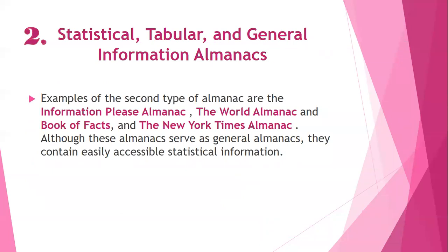Second, the statistical, tabular, and general information almanacs. Examples of this second type are the Information Please Almanac, the World Almanac and the Book of Facts, and the New York Times Almanac. Although these serve as general almanacs, they contain easily accessible statistical information.